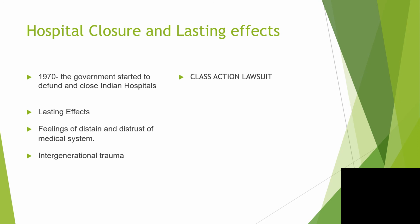The Indian hospital system has left some people with a distrust of the medical system and has resulted in intergenerational trauma. In 2018, a class action suit was launched against the federal government, and to date there is no resolution.